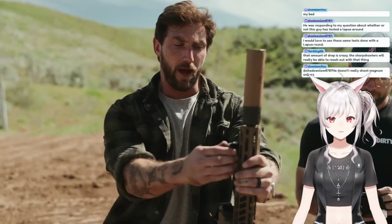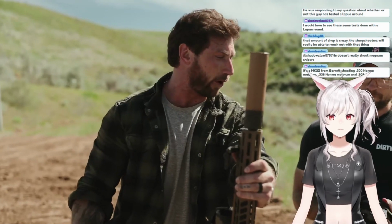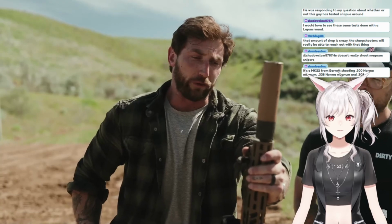Clearly the gun is accurate at distance, much easier to shoot at distance than the current issued rifle, which makes sense. It is a much larger caliber. The recoil is fairly manageable.